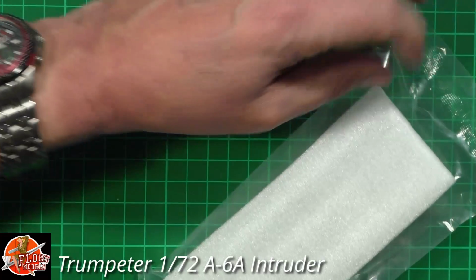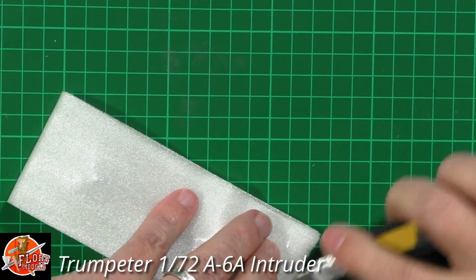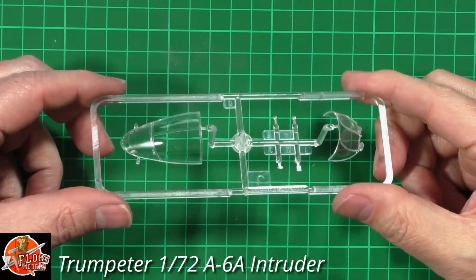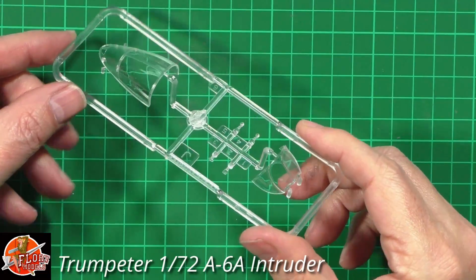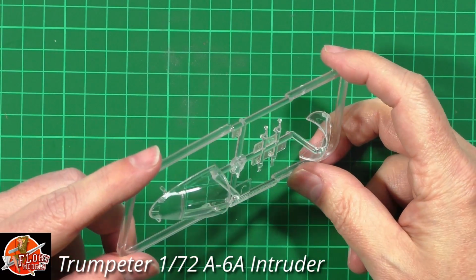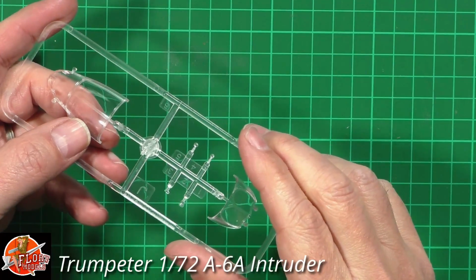Okay, last up, the all-important clear bit. Now they're good enough to give us a mask set. That looks really nice. Again, Trumpeter is one of those things. I know, you get the people saying it's Trumpeter and all of this, like the accuracy and the detail is sometimes a bit off. The clear parts are always absolutely mega. So again, very, very nice indeed.